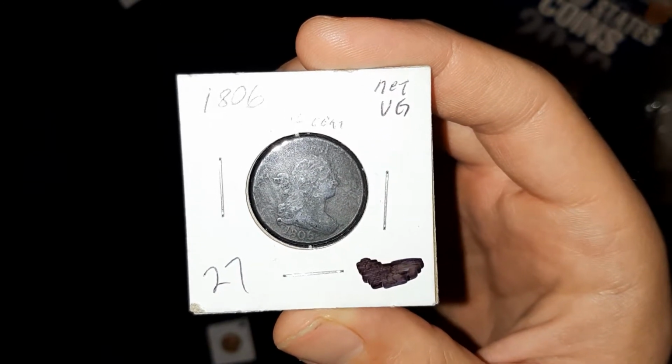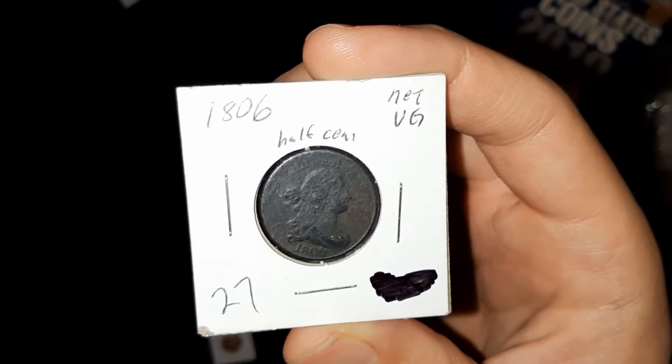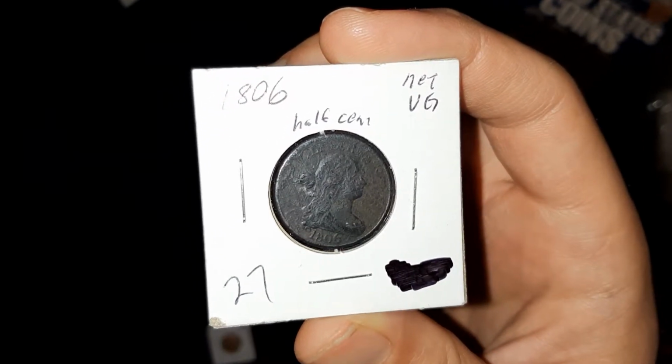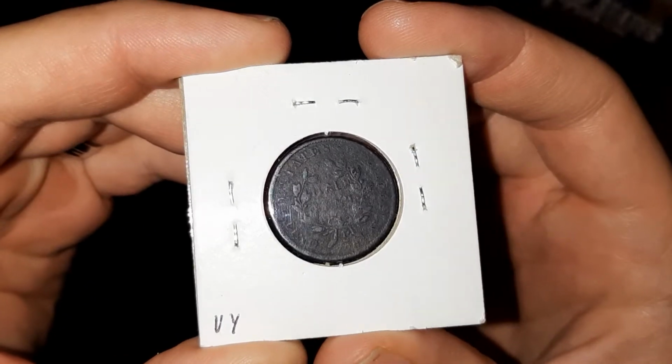In this case, 1806, if you look it up, Thomas Jefferson was president. I think what we have here are fine, almost very fine details. However, he netted it to very good because of a little bit of the corrosion.